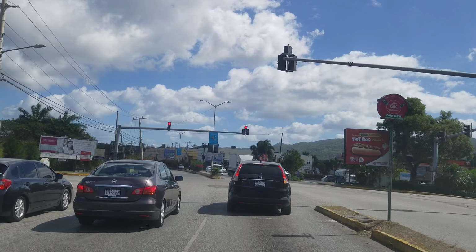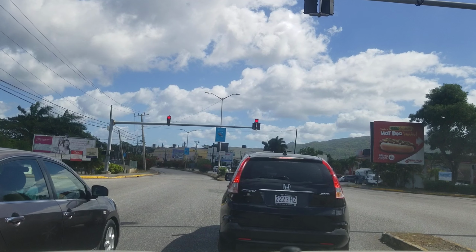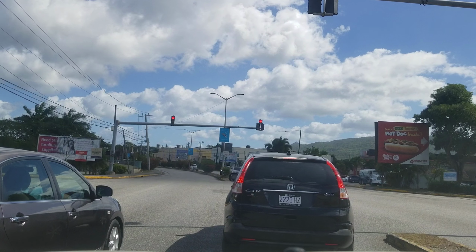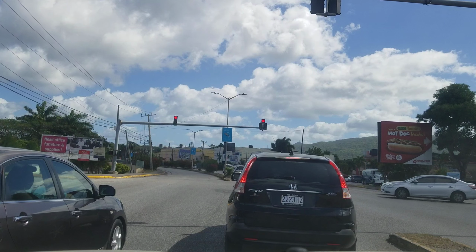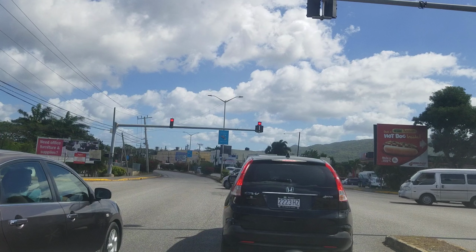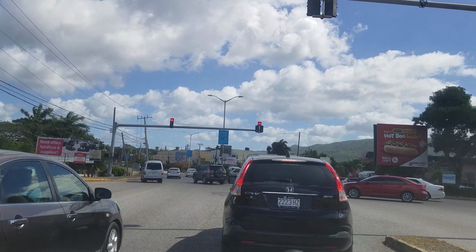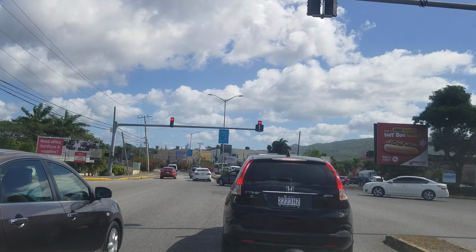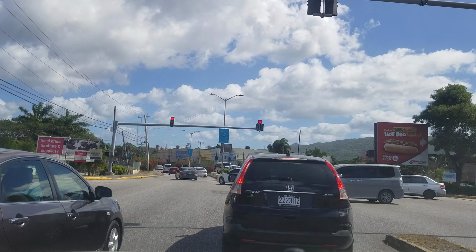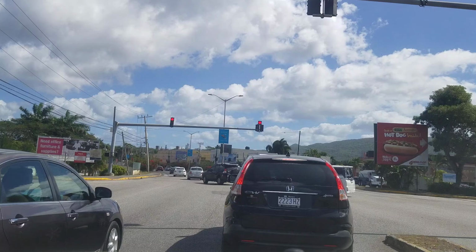Today we are going to drive through the largest shopping center in Jamaica. We're going to drive through Fairview Shopping Center. This is by far the largest shopping center in Jamaica. It's located in Montego Bay, Jamaica, and we are on Alice Eldamayo Drive, and if we had continued straight up, we'd go up to Bogue Road. So that's just to give you an idea of where it is.